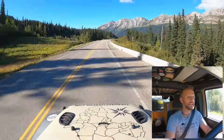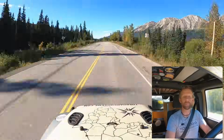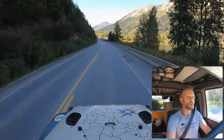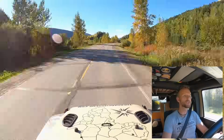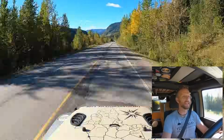And while I'm talking, I'll throw up footage of me driving the highway. And you can see the leaves are turning. It's already fall up here. That's because today is September 9, so I'm already quite late in the season. When you come for your Alaska trip, this is about the time of year you're going to be heading south, not heading north.